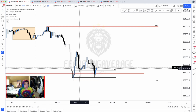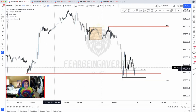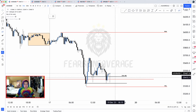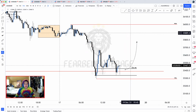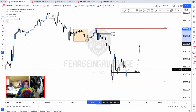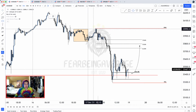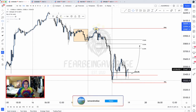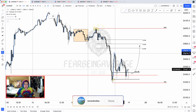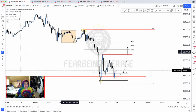Then we came down, retracing into it one time, retracing into it a second time, but we're also clearing this low. So in the higher time frame, we're still basically anticipating price is going to have this push to the top side. Now, where are we going to expect price to retrace to? We're going to pull our fib tool from this high to this low down here. So we're going to be anticipating that price is going to have a run of this buy side liquidity, clear this liquidity, trade into these areas up here.